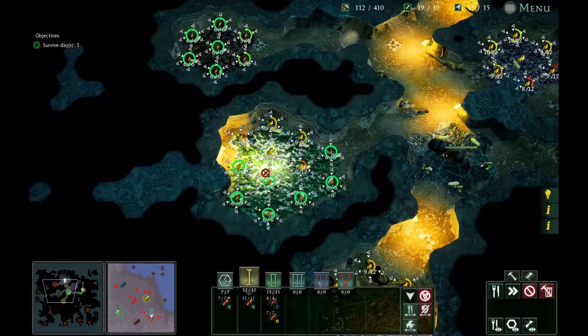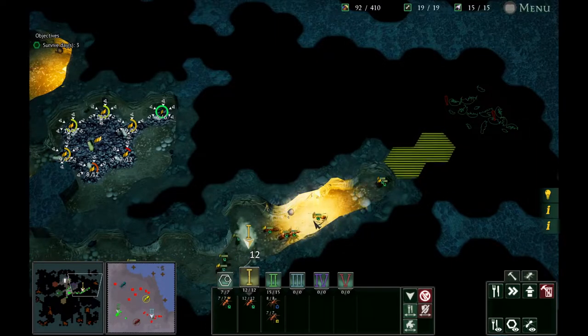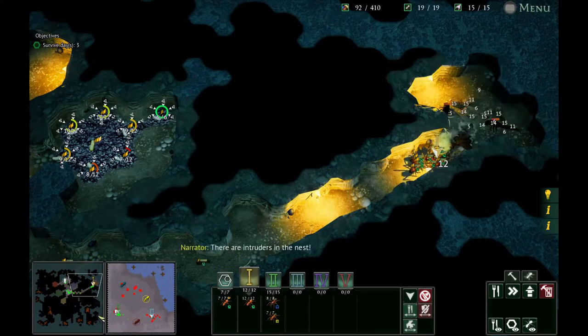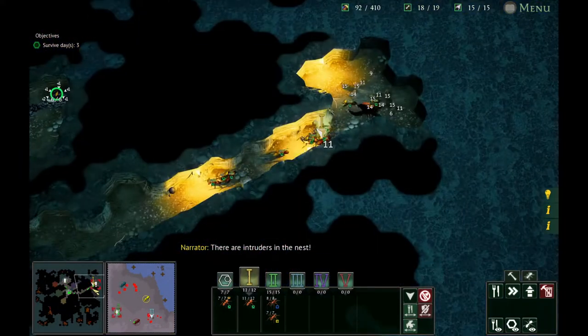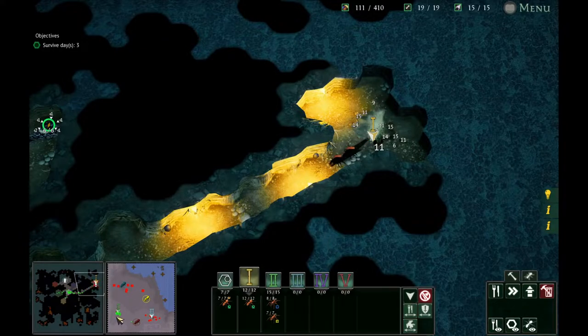Gamble worked really well last game. Really? If we didn't break it up. There are intruders in the nest. Right. Oh, they're not fighting. Whoops. My bad. That's not gonna work.